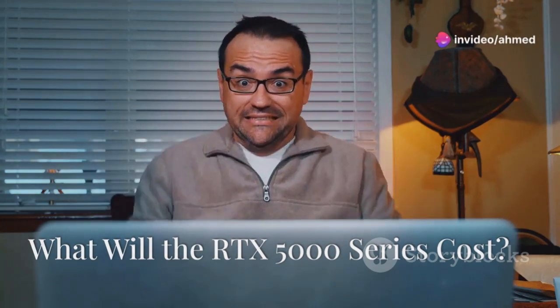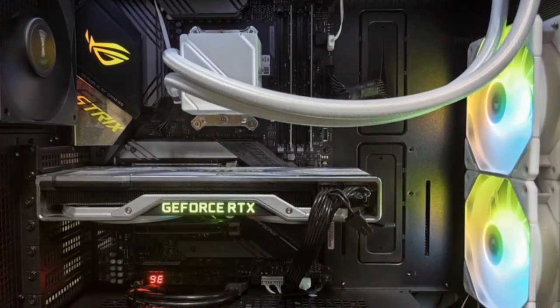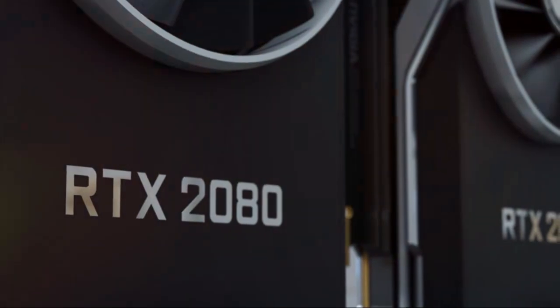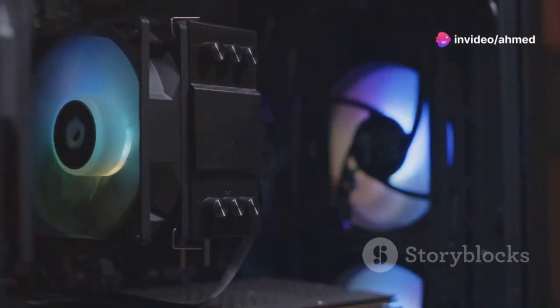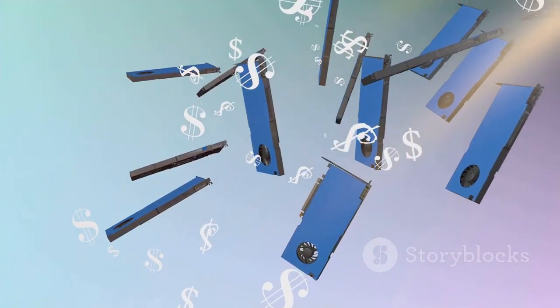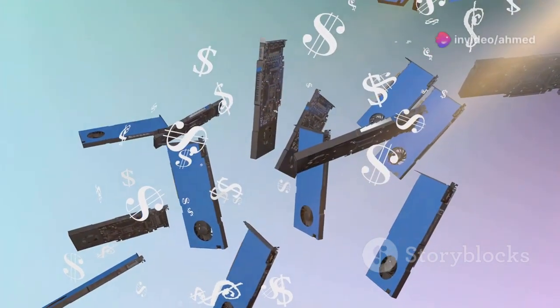Now, let's talk about the elephant in the room, the price. High-end graphics cards have always come with a premium price tag, and the RTX 5000 series is unlikely to be any different. In fact, with all the new technology and performance improvements, we can expect these cards to be even more expensive than their predecessors. While NVIDIA hasn't released official pricing yet, rumors suggest that the RTX 5090 could retail for upwards of $2,000, making it one of the most expensive consumer graphics cards ever released.